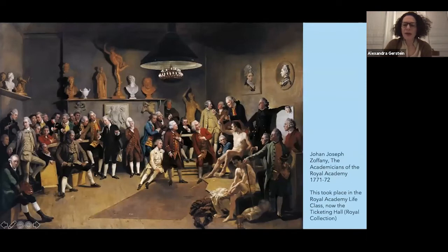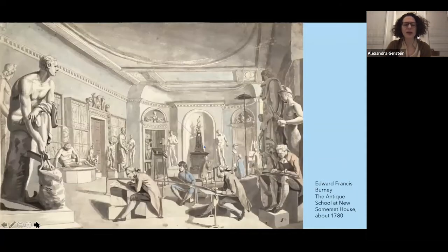Here you have the Life Academy, which was in fact a second stage in the progress of the student life. And I think it's also interesting because women were not allowed here to be sketching after the nude model, but they're both represented on the wall in a painting and a relief. So the two founding members. This is in fact in the current ticketing hall.